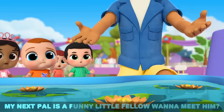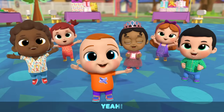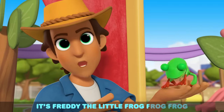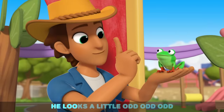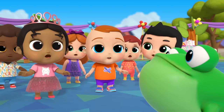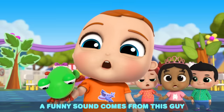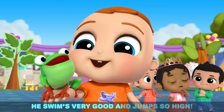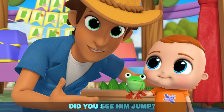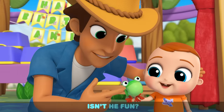My next pal is a funny little fellow. Wanna meet him? Yeah! It's Freddy, the little frog. He looks a little odd. A funny sound comes from this guy. He swims real good and jumps so high. Did you see him jump? Yes. Isn't he fun?